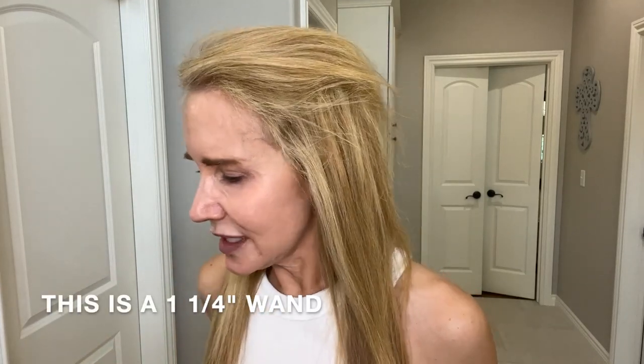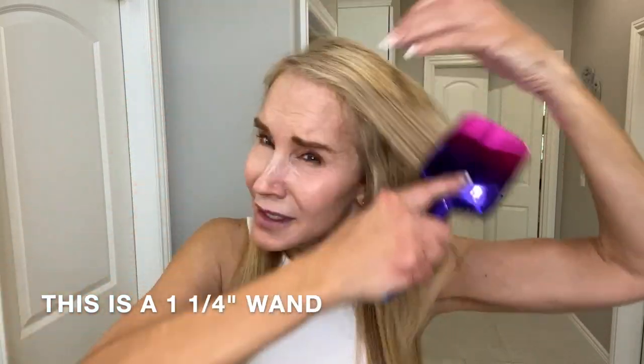Okay, next I go in with the curling wand, and I'm trying to get more loose curls because I was using a smaller wand, and I think I got such tight curls that I look like little Bo Peep. That's maybe attractive at 20, but at 60, it's not very attractive.